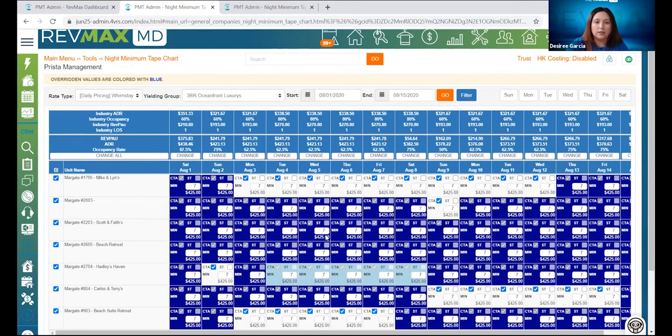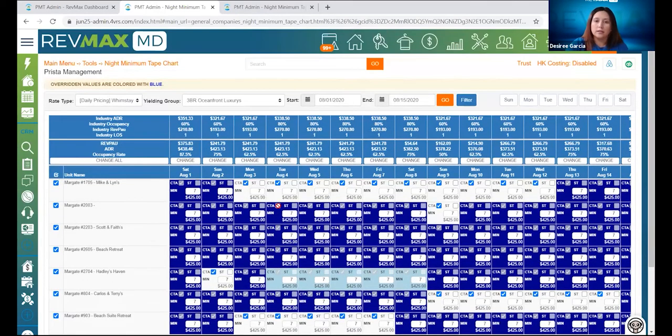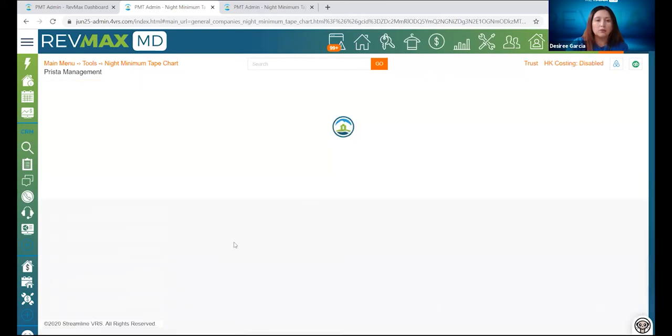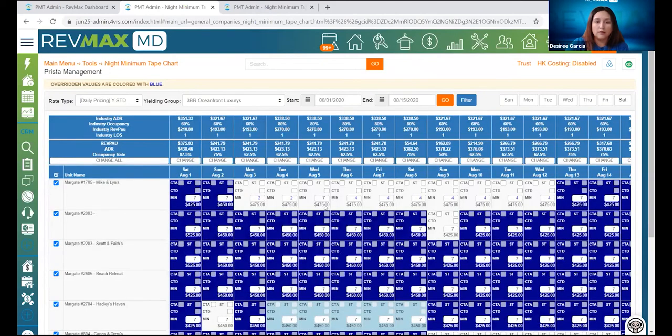And again, it gives you the flexibility to now do it at the unit level by the day, versus today, a lot of our strategies are set at the season level. So with your flexibility of multiple rate types, you can also manage all of your rates independently as well. And I'm going to click back over here so you can see that I did my close to arrival on the WIM stay, and now you can see that it's not close to arrival for my regular standard guests that come in.